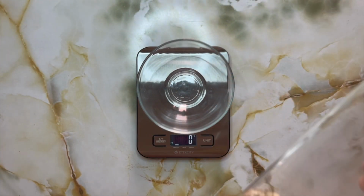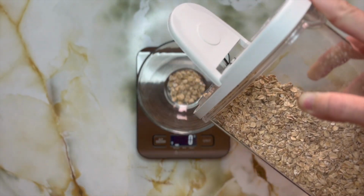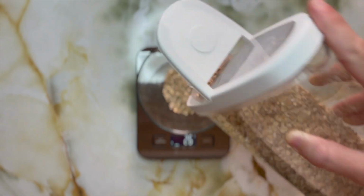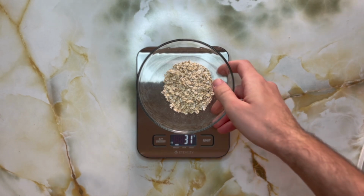So next up, I'm going to measure some oats. I'm going to put the bowl back onto the food scale. I'll reset it to 0 again. And then I'm going to pour whatever it is that I want into the bowl, and whatever comes up, again, is how much I have within the bowl. So here I have 31 grams of oats.